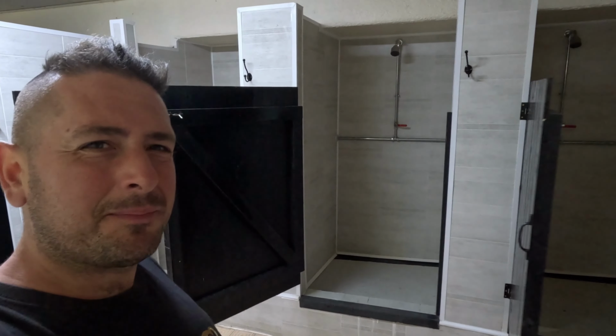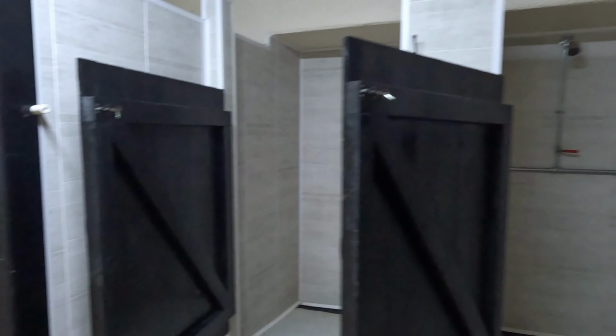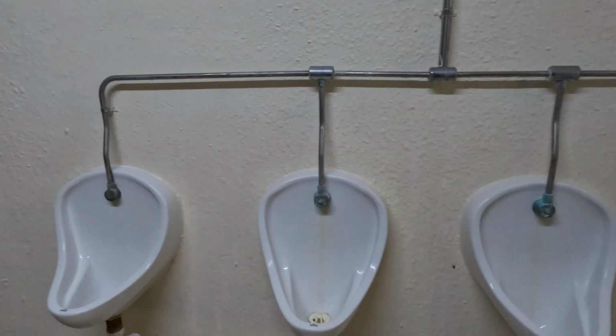I like the showers. They remind me of stables. You kind of have to step up to get in them. Plenty of cubicles. Couple of urinals. 10 cubicles. I mean, it is a big site, but there's more of these scattered about.